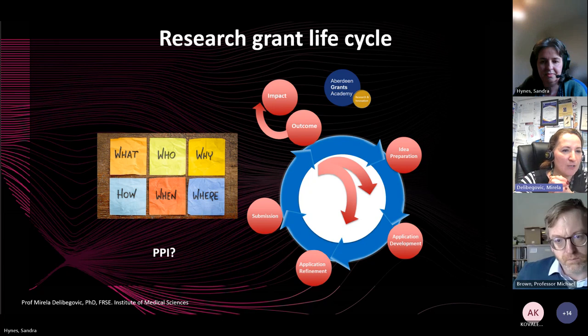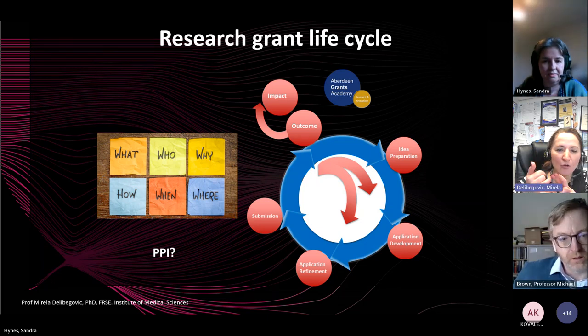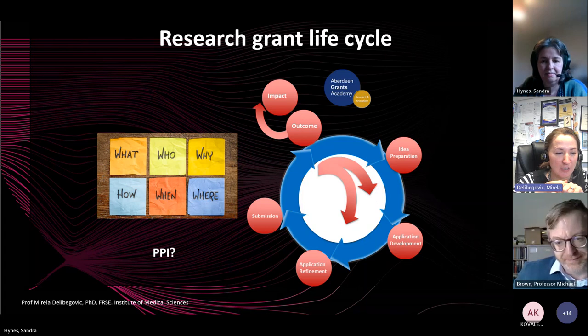And what you want to think about when you're submitting your grant, or before you submit your grant, is really all these questions here. What is this grant about? Who are you writing it for, and who are you wanting to address? Why do you need to do this? What is the problem that you're trying to address?